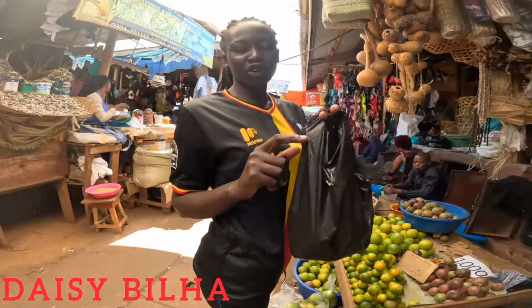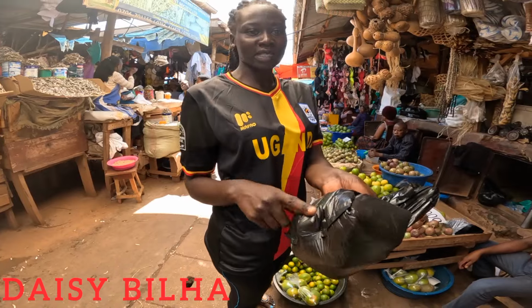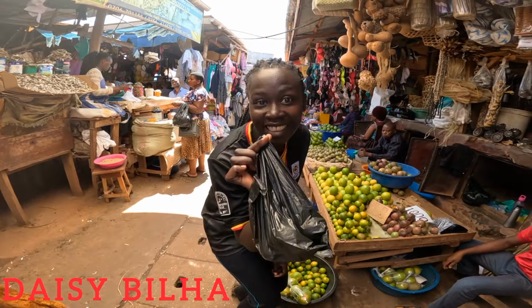So guys, you see these people still use nylon, but in Kenya we don't use this. So I'm really surprised that they still use the nylon.